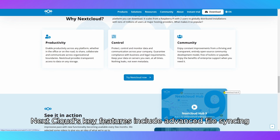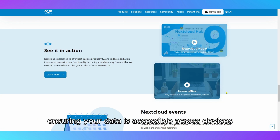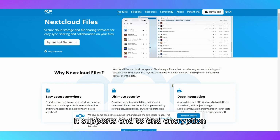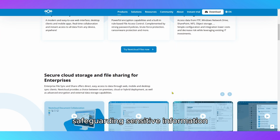Nextcloud's key features include advanced file syncing and sharing capabilities, ensuring your data is accessible across devices while keeping it private. It supports end-to-end encryption, both in transit and at rest, safeguarding sensitive information.